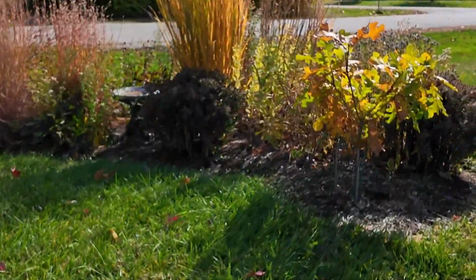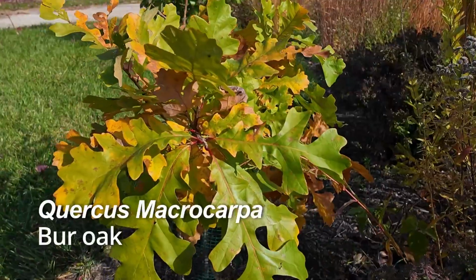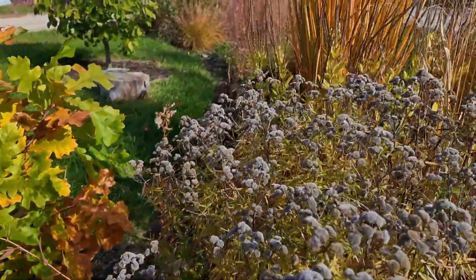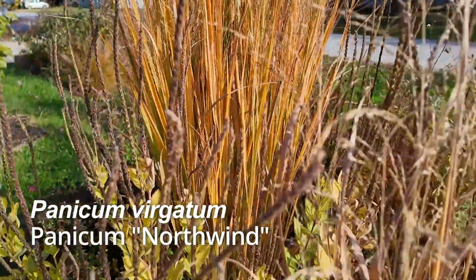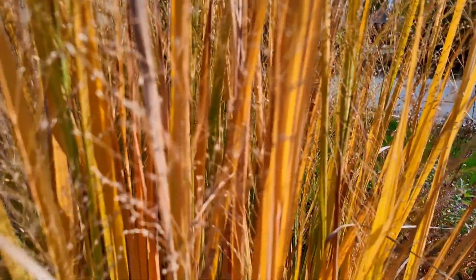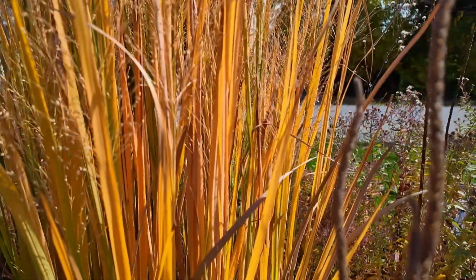Of course, now the bright sun has come out. Here's our bur oak doing really well and changing a little bit of color. But what I really want to show is our Northwind panicum right here, just glowing in the sun. Look at that. This looks beautiful all year round.